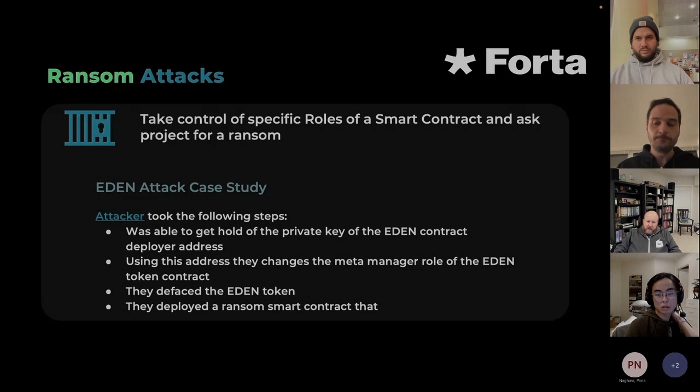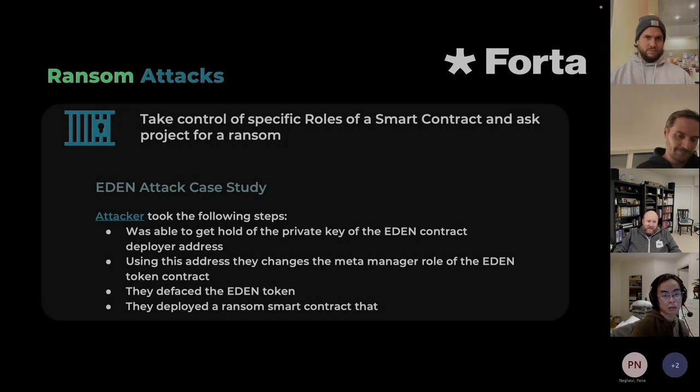How does that resolve the underlying issue that your private key was compromised? I mean, what's interesting here is your private key was compromised. I presume that there's an owner function here or something like that that is associated with that private key. So how do you know that you're not going to just get ransomed again next week when they decide that 60 wasn't enough?